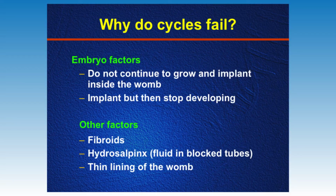There might be some other factors which could reduce the overall chance of achieving a pregnancy, such as the presence of womb fibroids, which are a collection of fibrous tissue and muscle in the wall of the womb. Could be that the fallopian tube is blocked and swollen and distended with fluid, which could also affect the results of your treatment. And we will tell you if you have any of those factors.